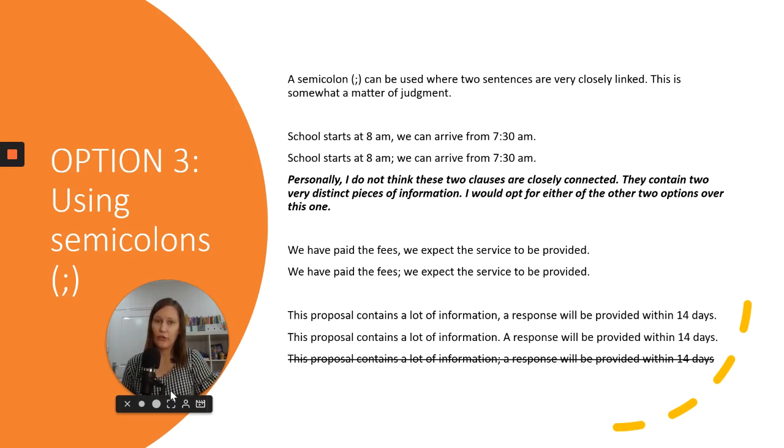Personally, I don't think that those two clauses work well with a semicolon between them because I feel like the two ideas are quite separate. They are connected, but they're not closely linked. Some people would disagree with me. Some people might say this is the perfect time to use a semicolon. So I've shown you what it looks like on the screen. But I'm going to show you two more examples here as well so that you get a better understanding of where a semicolon might be most suitable.